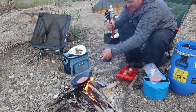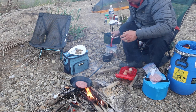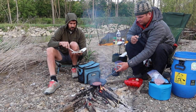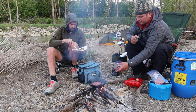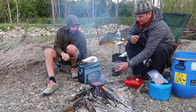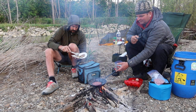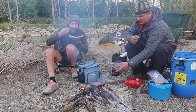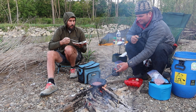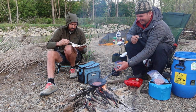What is that? Lamb sausage. Oh, lamb sausage. That's gonna be so good. Eggs over medium on the fire. And lamb sausage. Oh man, it's got that slight burned char taste. That's good.